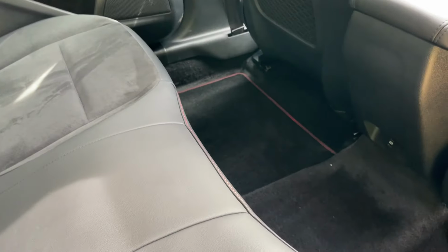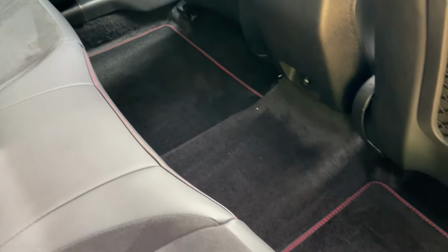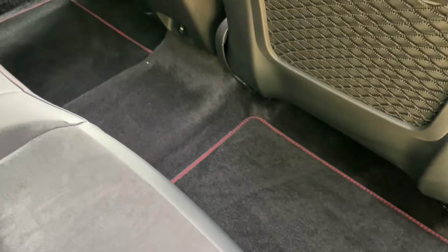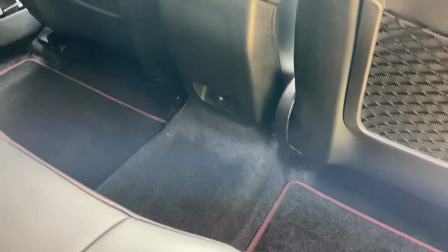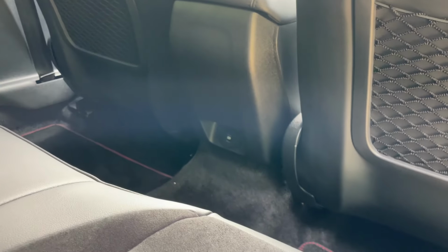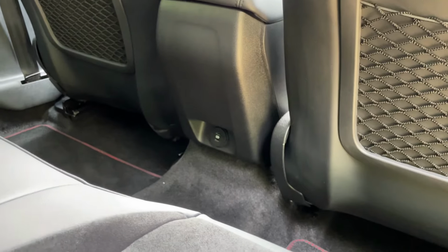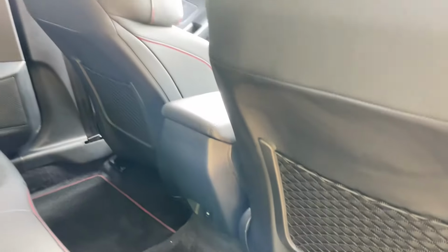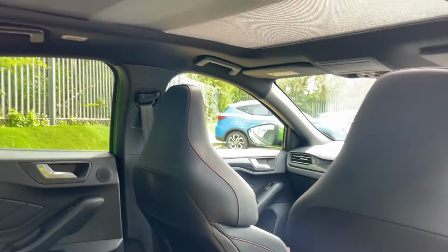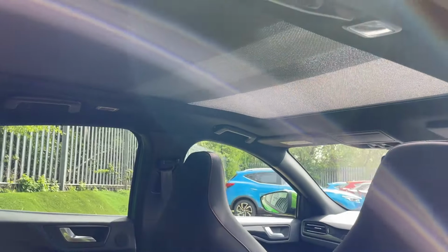Down in the middle there we do have the ST fitted floor mats, which is one less thing for you to worry about after purchasing. Down in the centre console there, please excuse the light, there are two USB-C charging ports. They deliver about 5 amps of charging, so perfect for tablets, iPads, iPods, Switches and everything else the kids use these days.